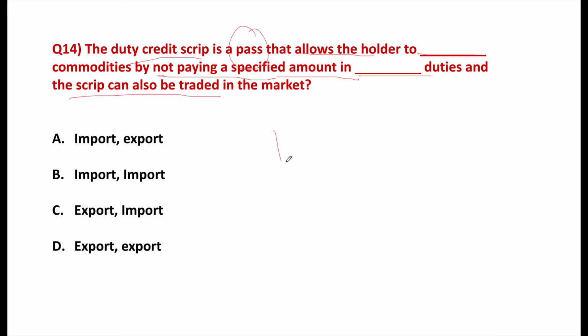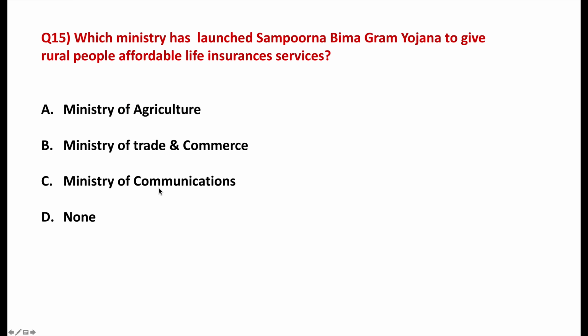This is a part of Vishesh Krishi and Gram Udyog Yojana, which is called VKGUY. Vishesh Krishi means special agriculture, and Gram Udyog means rural industry. So under this, a duty credit scrip is provided, which allows the holder to import the commodities by not paying a specified amount in the import duty. So the answer is B, import and import.